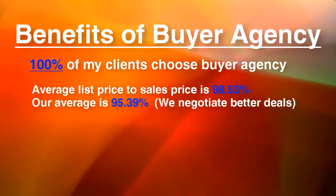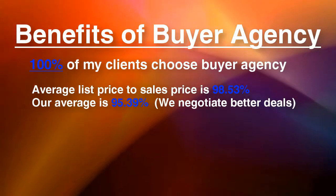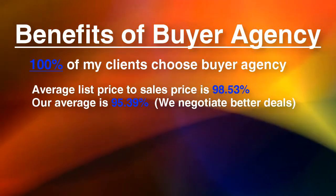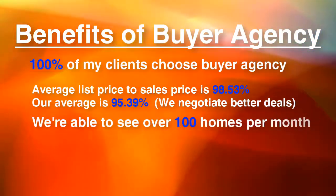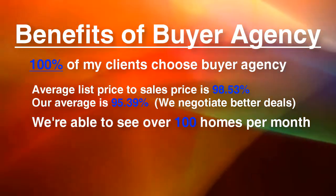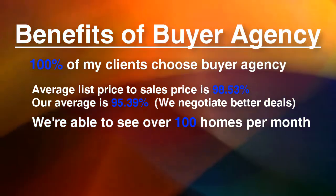However, in a multiple offer situation where competing on price is no longer as much of an option, we will coach you on how to put together the strongest terms possible. We are able to see over 100 homes per month. Every new piece of inventory coming on the market, we make it a point to go out there and visit that home and make sure that we know its features and benefits.